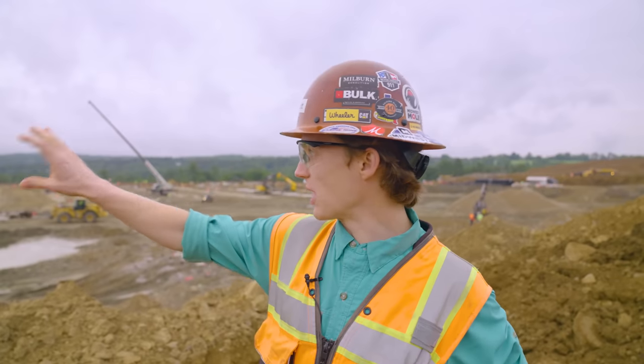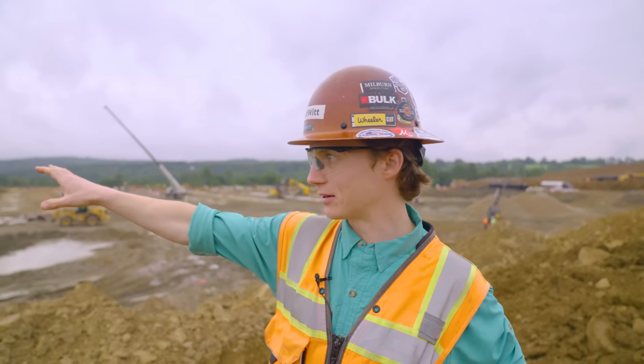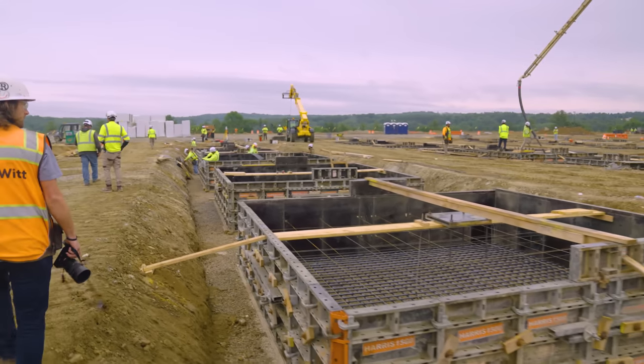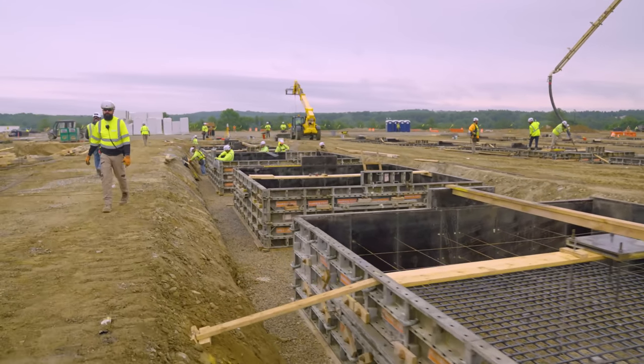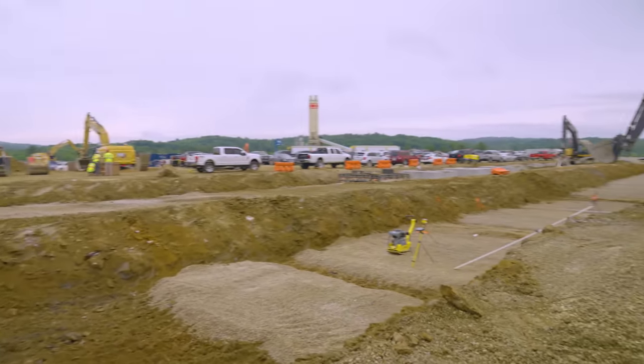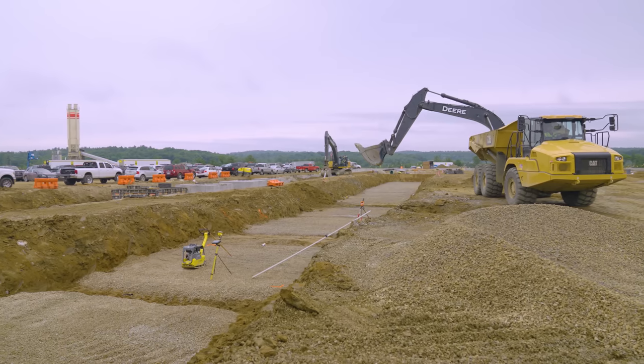As he explained over there in the job trailer, this is right behind us, the building pad for the very large building they're putting together here. The priority was getting the pad done. So the pad's done, they're working on the footings and the foundation of the building right now. And now that the pad's complete, they have to do the rest of the earthwork surrounding the pad.